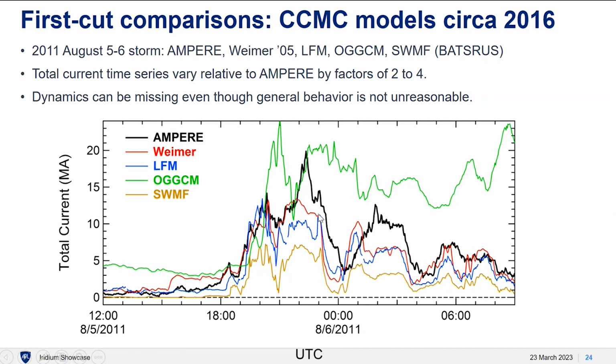And the black is what we get from Ampere, which would be considered truth. The red is the statistical model. The blue is one physics-based simulation. The green is another one, and the brown is another one. And the basic conclusion is that none of them really get it right. And that was the first time we were able to really have something that we could say, now that's the truth. This is what you should be measuring. That's not what your model is giving you. And that prompted people to go off and make some changes.